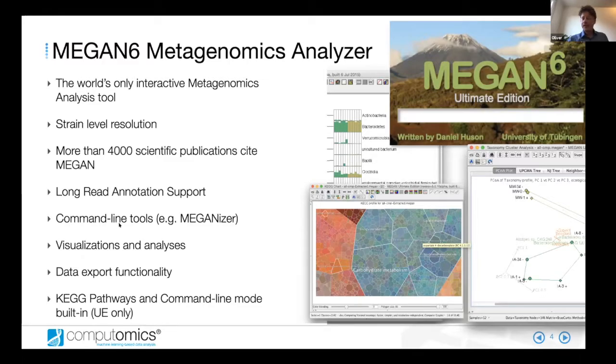MEGAN comes with a set of command line tools, for example, the Meganizer, and I'll explain a bit what that means in a minute. But the core use is really to visualize and analyze metagenomics data in an interactive way. And for that purpose, MEGAN offers many plots and different visualizations.